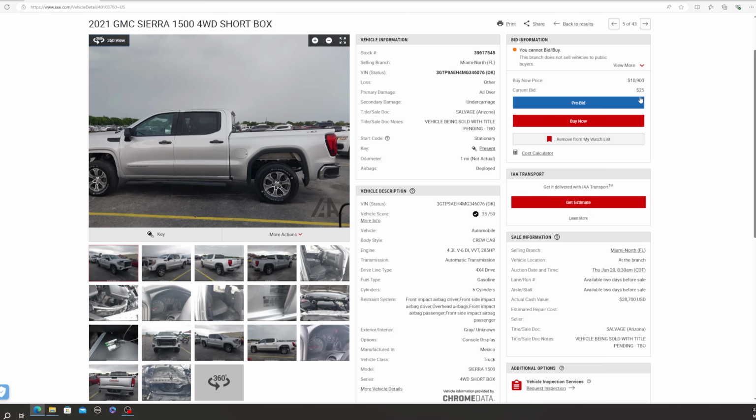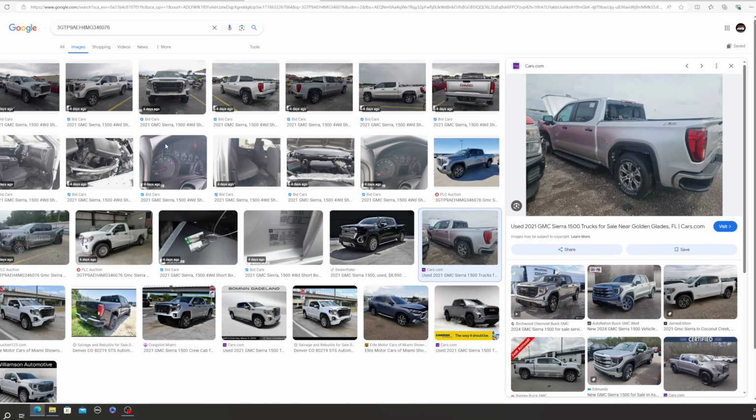Hopefully they get their $10,900. I think they would be crazy not to take it. I don't know what they paid for it, but here's the picture of it listed on Craigslist. This is at their building. All the pictures are pretty much taken in this location.